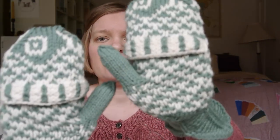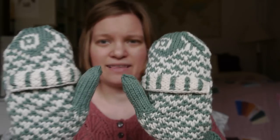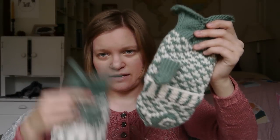In order to get the gills, I just did corrugated rib, but I did purl 2 knit 1 so that it would look a little more line-like. I'm really happy with these, and I think that once they're blocked, they'll look even better. Because of course, all of this bit will smooth out a bit, and I'm pretty sure I'll be able to get the cuffs to look more similar to each other.